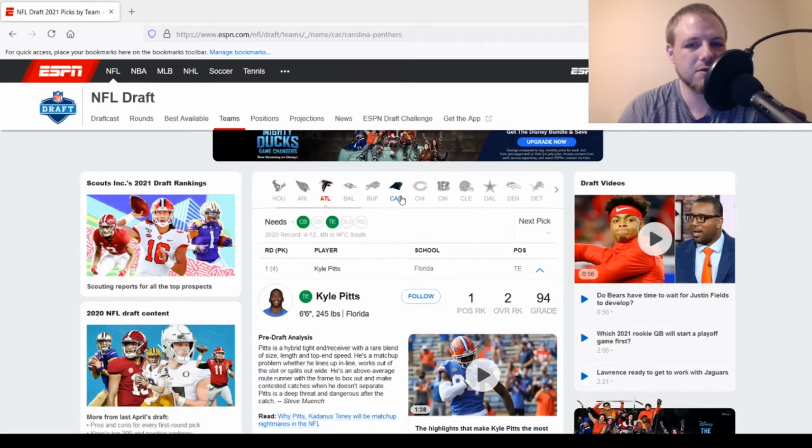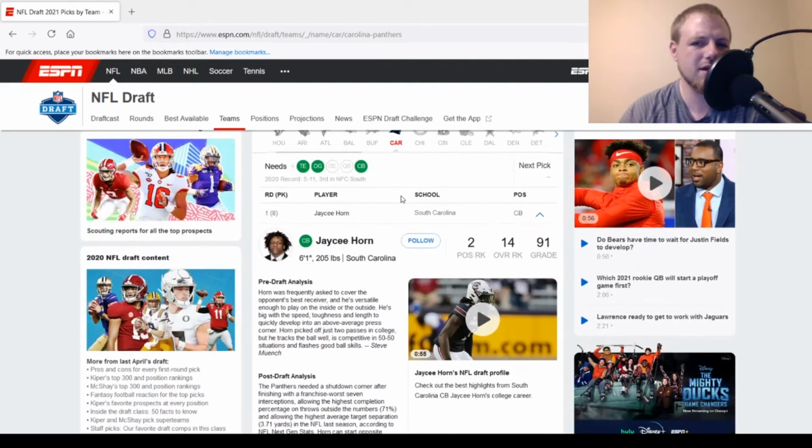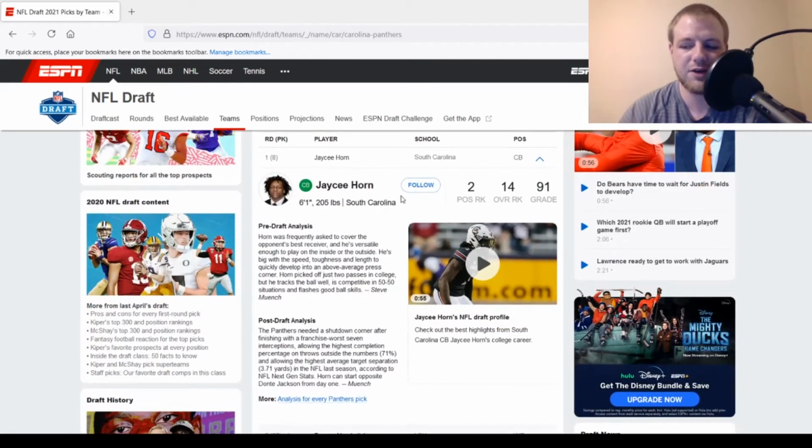Then we'll move over to the Carolina Panthers, who had quite an interesting draft as well. They started off their draft with J.C. Horn, cornerback out of South Carolina. Number 8 overall pick. First cornerback off the board.